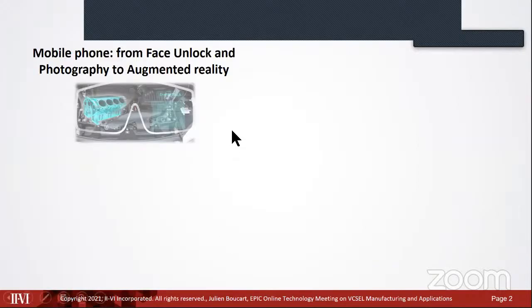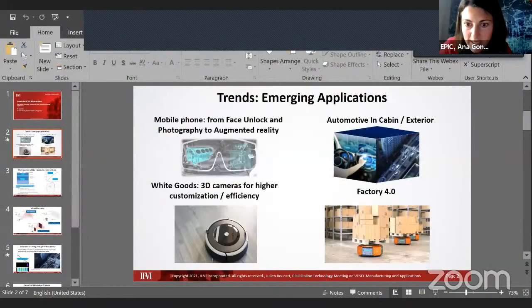Do you see my screen, by the way? Yes, we can see it very well.